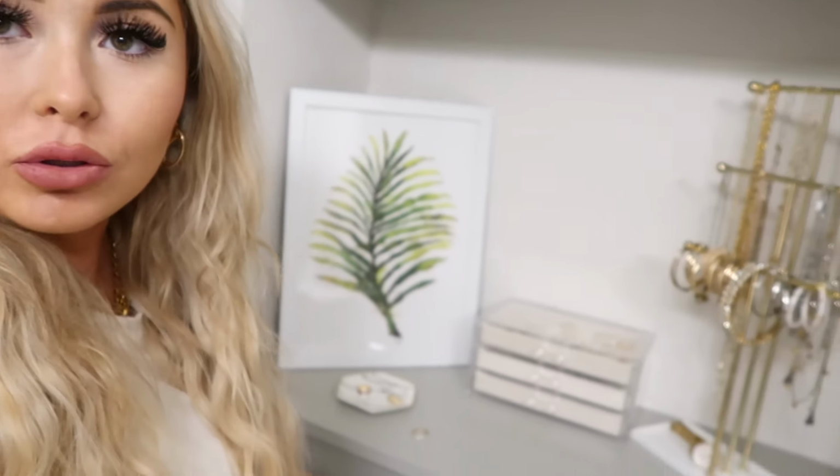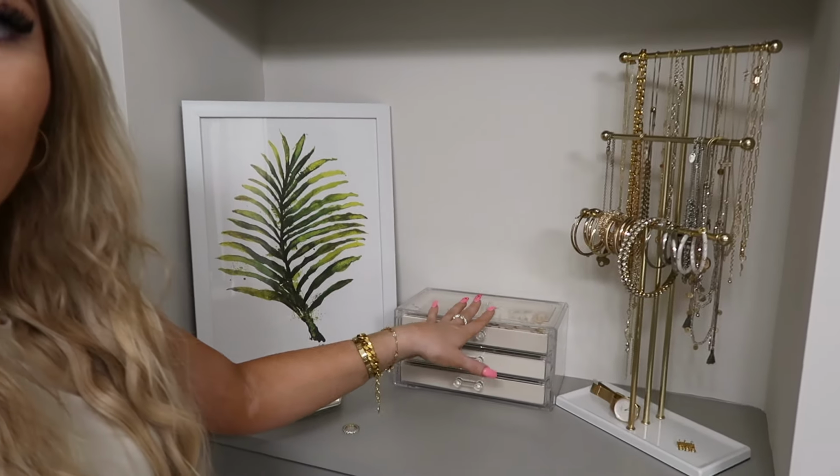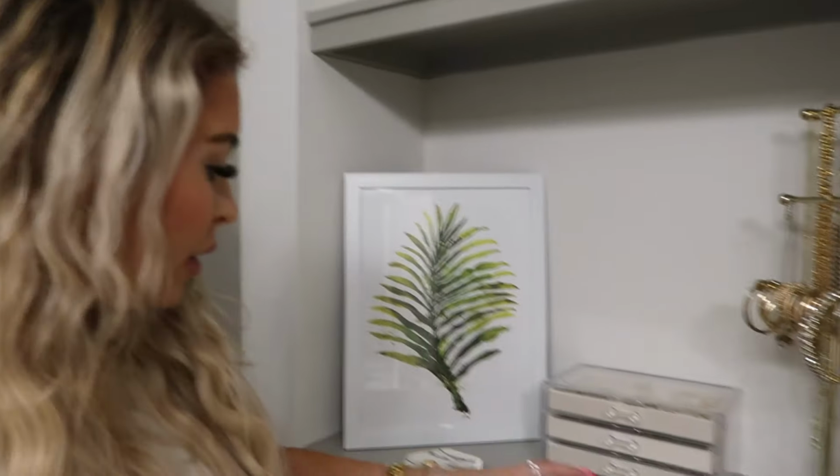But yeah, this is just my little jewelry corner. I have this from Amazon, I believe. Amazon, and then that's a picture. I don't know where I got it from. And then my jewelry dish isn't over here normally, but yeah.